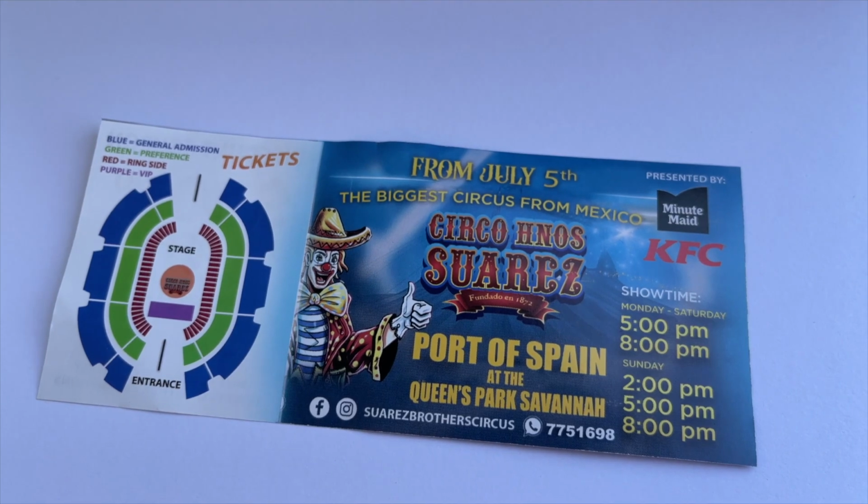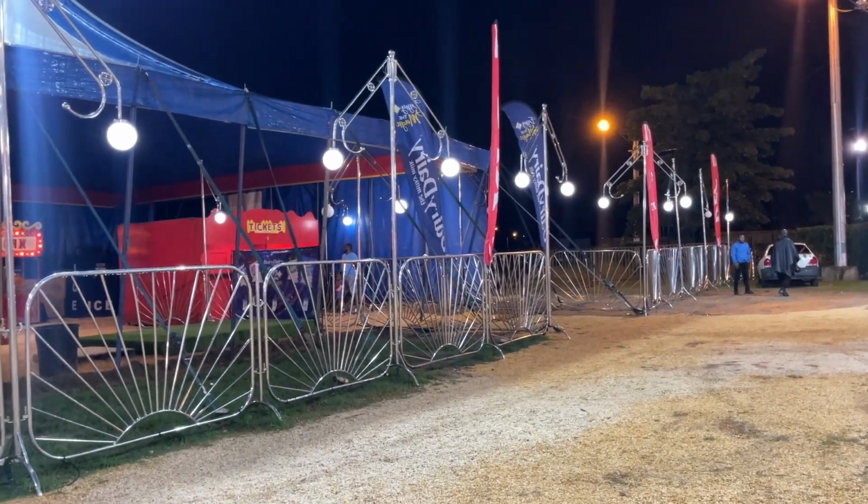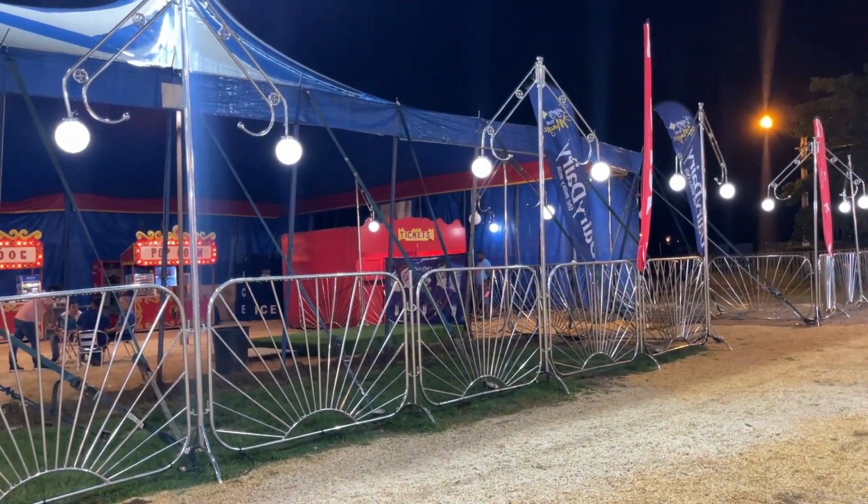The circus is located at the Queen's Park Savannah, and you can't miss it. It's a big blue and white tent.